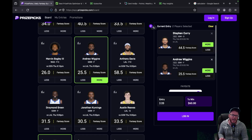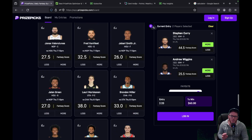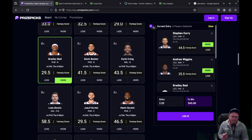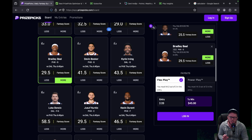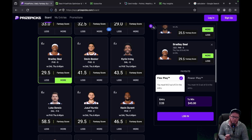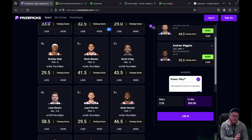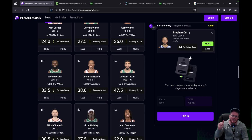This video is going way longer. I did want to cover Bradley Beal as well, so I'm just going to go over it briefly. Make sure that you consider Bradley Beal's fantasy at 29.5 if he's not on a minutes restriction. That is way too low for this matchup. You could use him and Luka as your 1v1 optos, and then for this Warriors-Lakers game, Wiggins would be the dart, and Curry would be the king of the road.